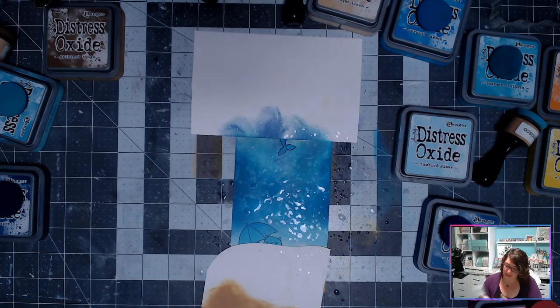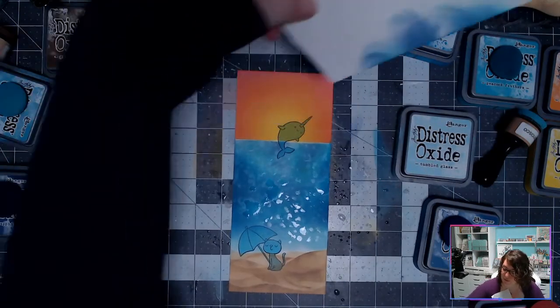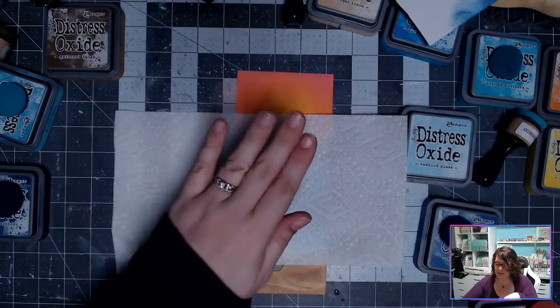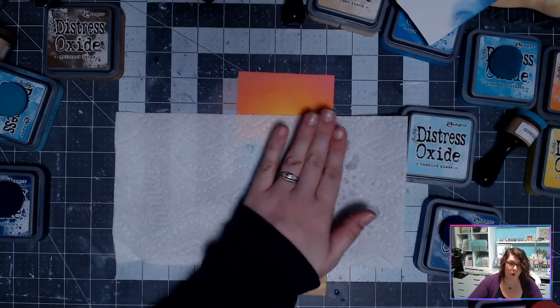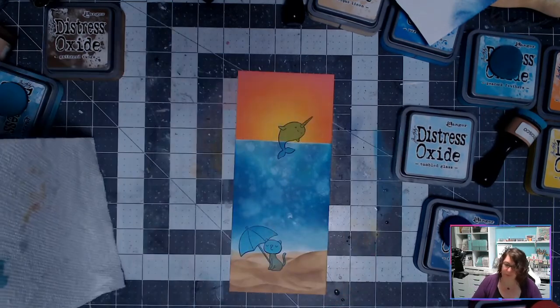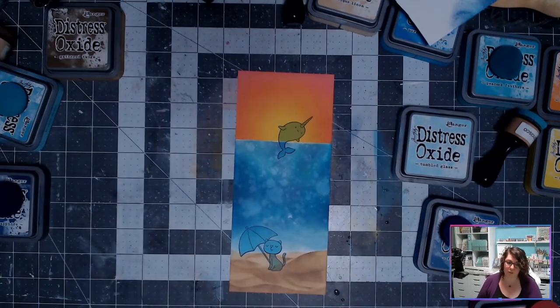And then I'm going to take the clean paper towel, and I just wiped my hands on that one, so I'm going to get a different paper towel. But I'm going to take the clean paper towel, and I'm going to place it directly over top right here like this, and soak up any extra water like that, and pull it off. And then there we've got a really pretty ink blended background.